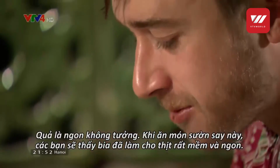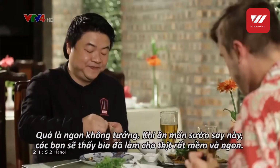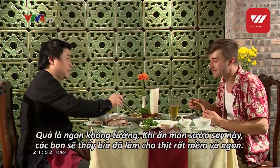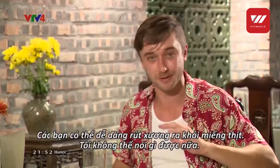There is something really satisfying about just pulling meat off the bone with your teeth, and in this case, the beer has made the beef really succulent, really tender, and it just pulls right off easily. There's no resistance.